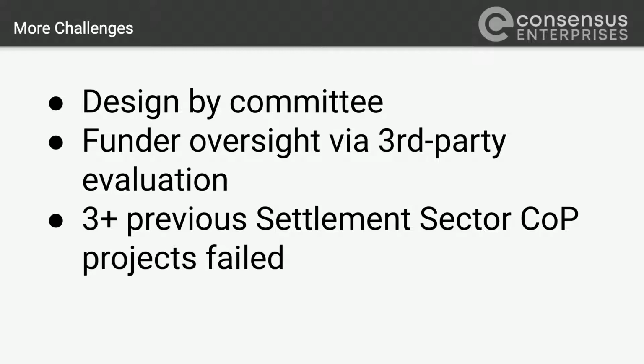And so there was a lot of trepidation on the part of the sector participants and stakeholders because this thing had been tried before and had not succeeded. And so that's why so much of the project budget was dedicated to people animating the community and doing translation and content and stuff, as opposed to just looking at it from a technical standpoint.